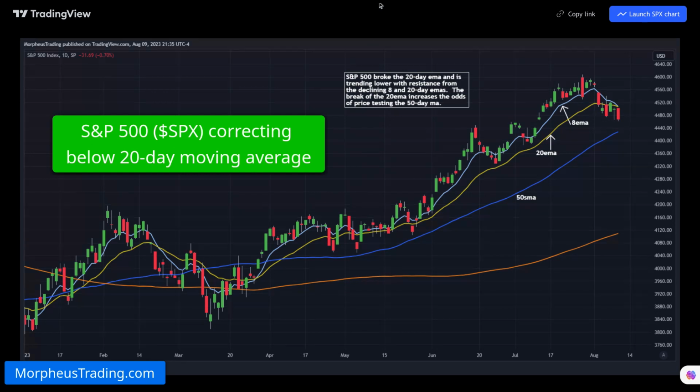Let's start with a review of the S&P 500 index as a broad-based barometer of the overall market's health. Now, we want to focus your attention here on the 20-period exponential moving average, also known as the 20 EMA. That's this beige-colored line. Notice that since April, on this daily chart of the S&P 500, the S&P 500 has held above this 20-period moving average for most of its uptrend.